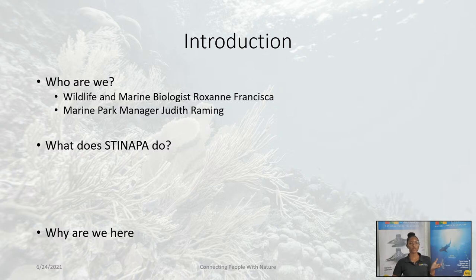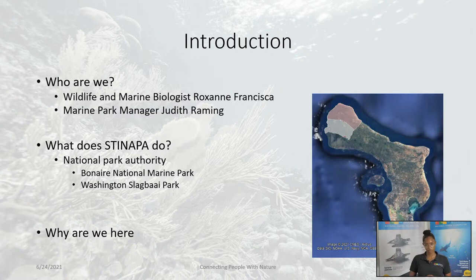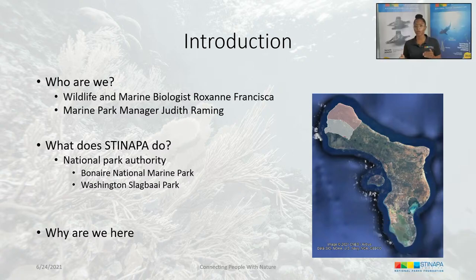So, before we begin, what is it that CINAPA does? CINAPA is the National Parks Authority. This means that we have been mandated by the government to manage and protect Bonaire's two parks. These are the Bonaire National Marine Park, which extends from the high water mark all the way to 60 meters depth, so pretty much the entire coastline of our island, as well as the islet of Klein Bonaire and Lac Bay. In our parks, you will find beautiful fringing reefs, mangrove areas, seagrass, and a whole variety of life.